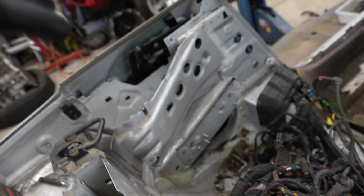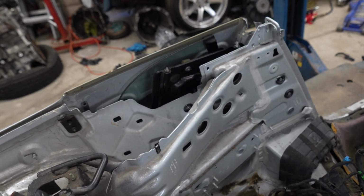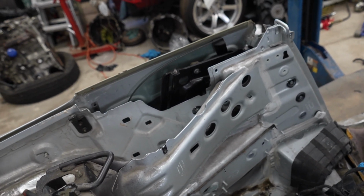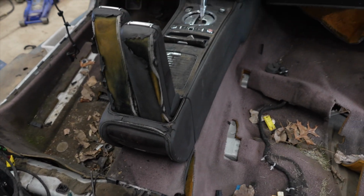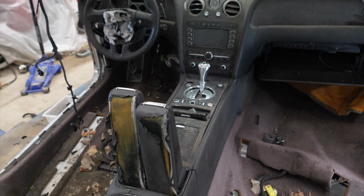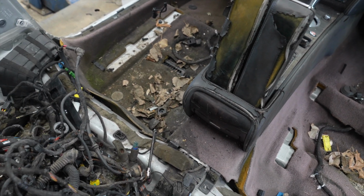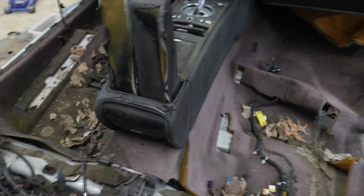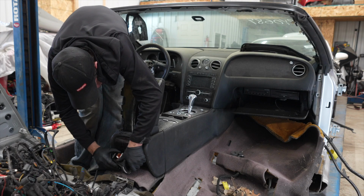Okay, so I cannot figure out how to get that window out. The motor keeps hitting. I'm afraid I'm gonna break it. I'm going to wait to remove that. Instead, I think I'm gonna move on to the center console here and start cutting carpet and getting this out of the way so I can move more wire to cut that side off.